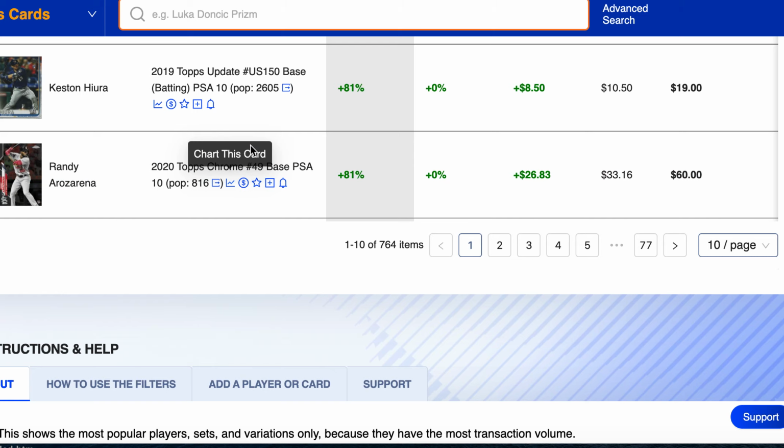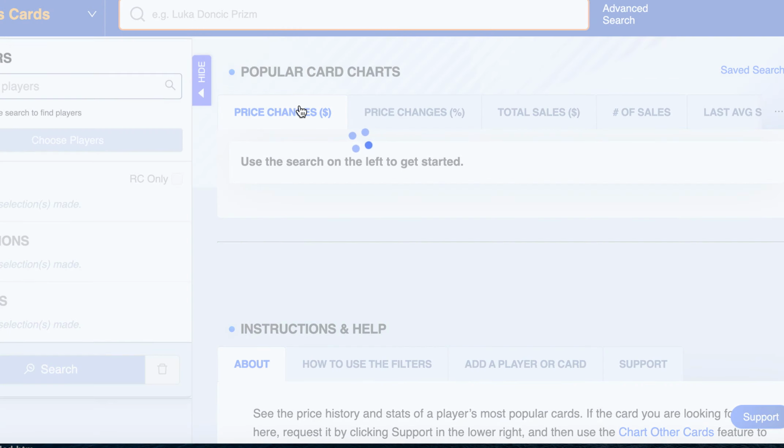Next on the list, Keston Hira. 2019 Topps Update, US 150, his base when he's batting. Pop count of 2605. By the way, all the cards we're looking at are PSA 10s because that's the card that sets the tone for the market. Everything's based off the price the PSA 10 goes for. And if you're new to this, pop count means how many of this card in this grade currently exist. Up 81% on the week. Let's chart this baby.